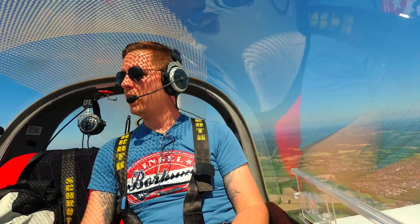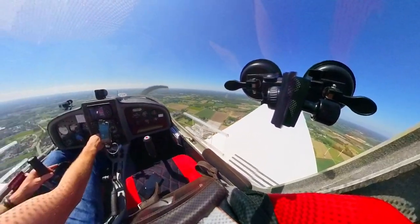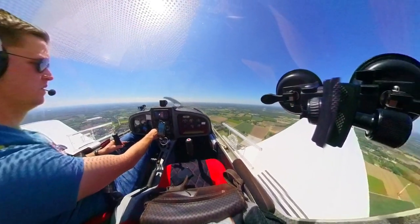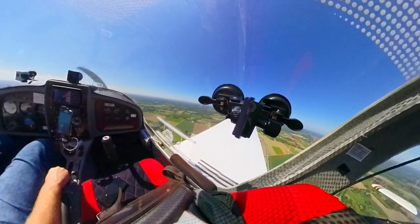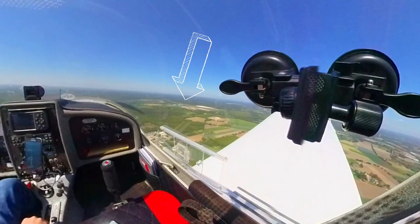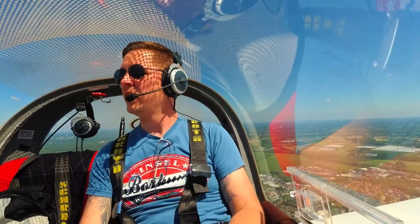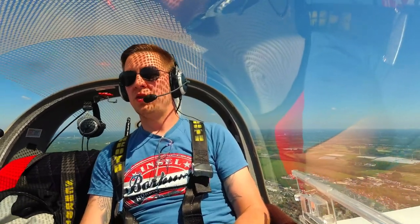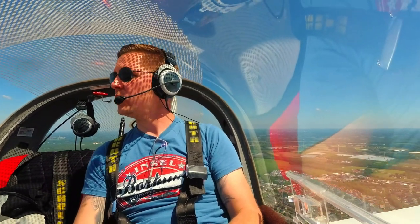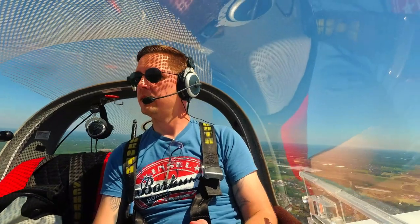So what we did now is we basically told everybody at the airfield that we are about 5 minutes away from the airfield at 2,000 feet, and we want to land there. Right there, that's the airport. Okay. All right, we are at the right altitude and we are about to enter the right downwind to runway 08. So we'll call out our position and enter the pattern.